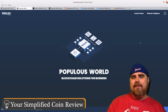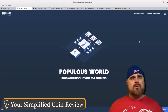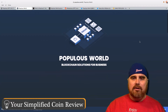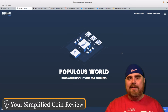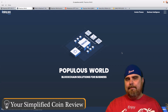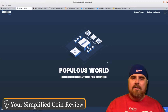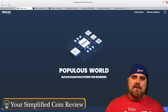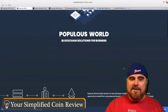So let's look at the website. We're not going to dig too deep on the website. We're going to be switching over just in a second to an article that's going to explain a lot about what Populous is. So as you can see, they have a nice little graphic here that shows kind of the basics of Populous. It's blockchain solutions for business. So as you can see, it's got a briefcase that represents a business that goes through the Populous smart invoicing machine here, and then it comes out with money, growth, and 3 lines. I don't know what that represents.